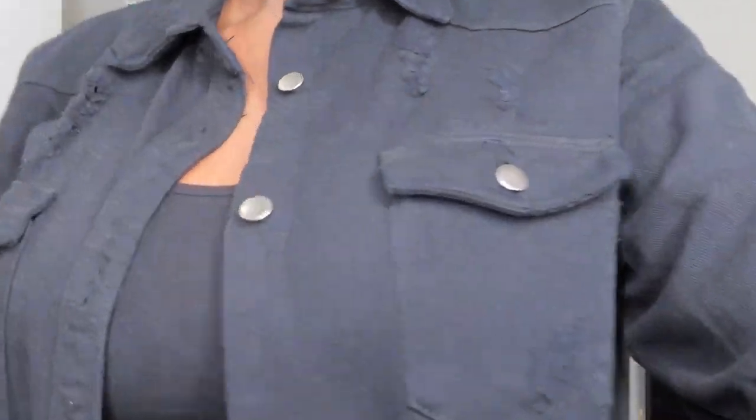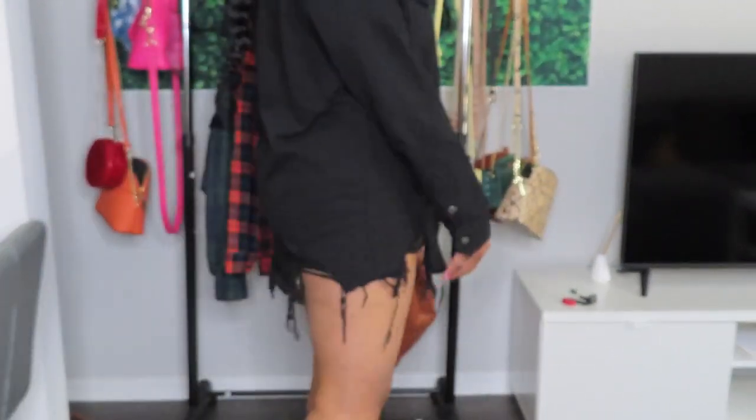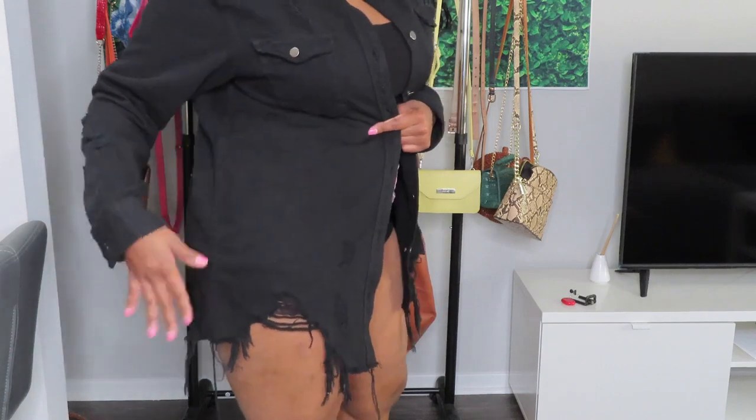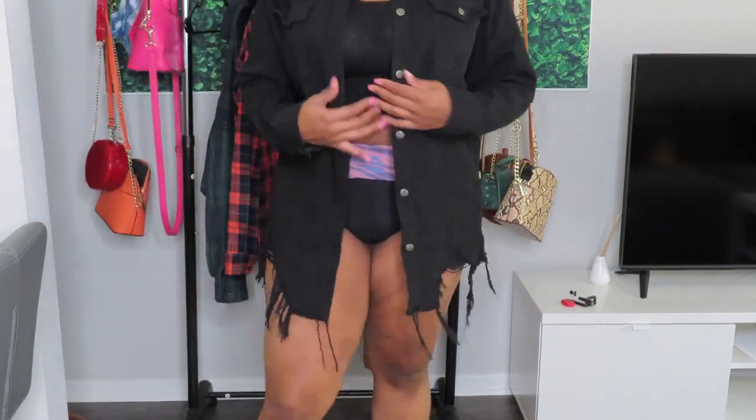I should move the camera back. Okay, so yes, this jacket is in a size large. It's cute. It's pretty long. I need to bring this down so y'all can see. Here we go. Here's the full jacket. It's pretty long. Covers my butt. It has no pockets. That's the only thing I wish about this jacket, is that it had pockets. But other than that, it's super cute.